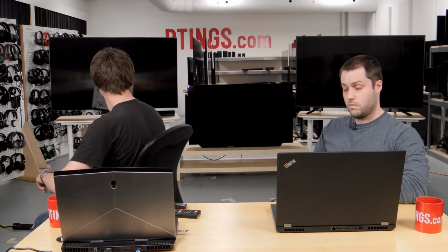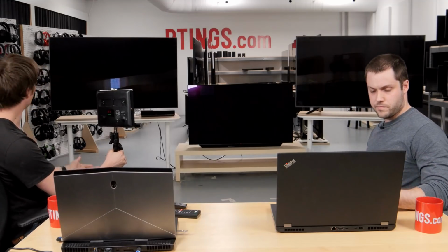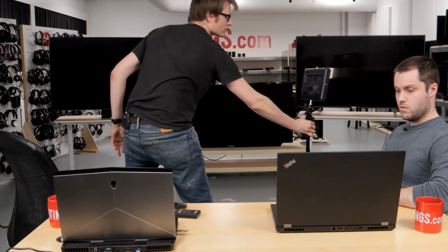Yeah, so the reflections for each of these TVs is pretty interesting. And we can actually show you. We'll turn off the TVs and put a light on each of them. And you should be able to see the differences between them. So on the left-hand side, we have the Samsung Q90R. In the middle is the LG C9, and on the right-hand side is the Sony Z9F.